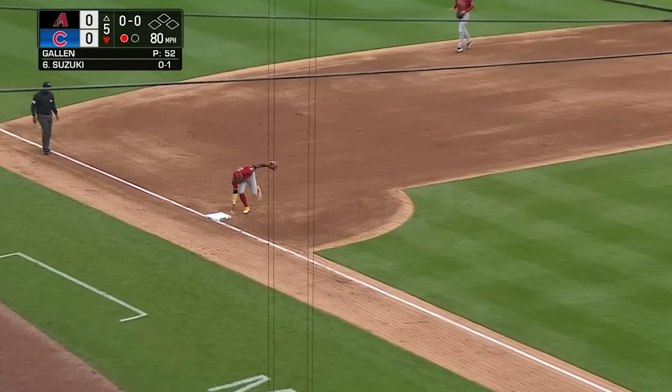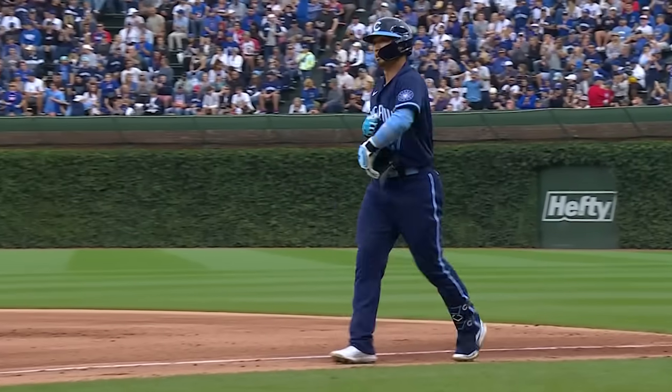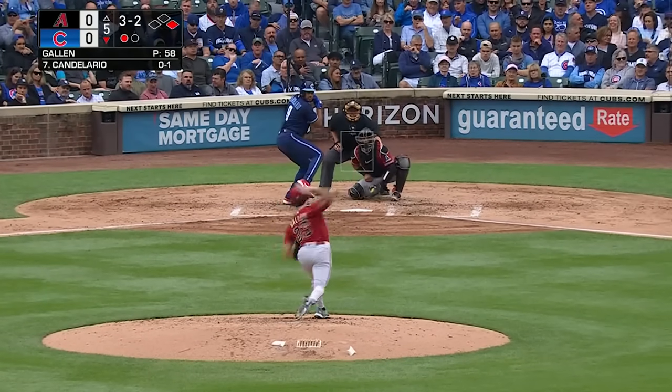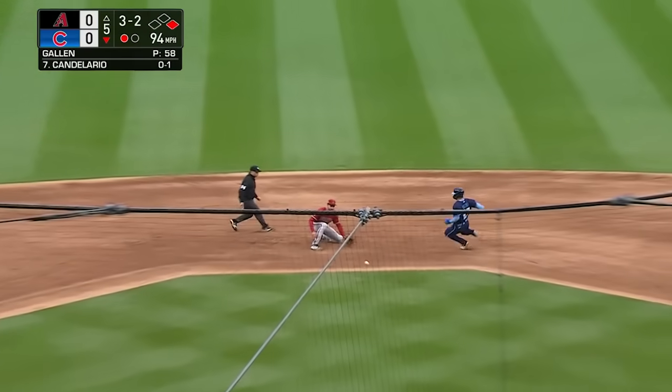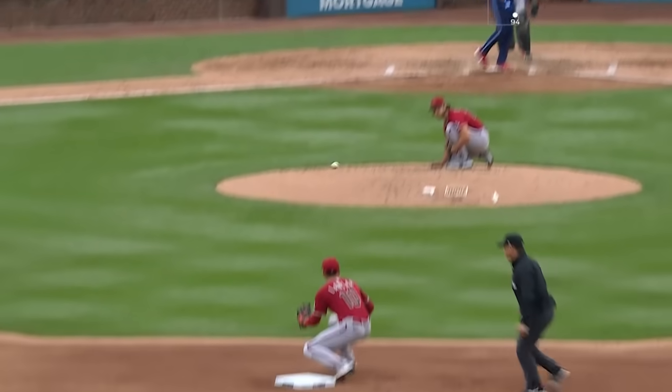Suzuki struck out to win the second. He's first pitch swinging, and that stays fair. Perdomo can't make the bare hand play. And that's the game's first hit for either side. The 3-2 from Zach Gallen. Suzuki got a jump. Called strike 3. Got him! Strike him out, throw him out. Gets the Diamondbacks out of the 5th inning.